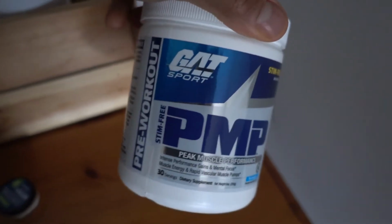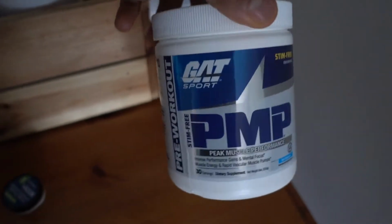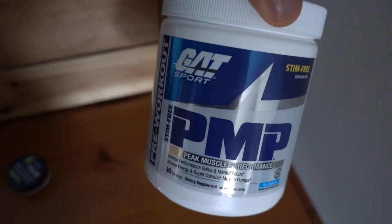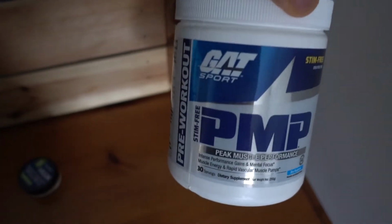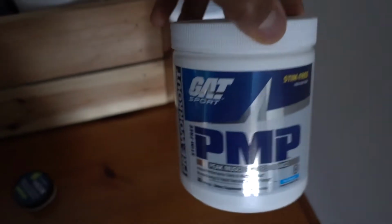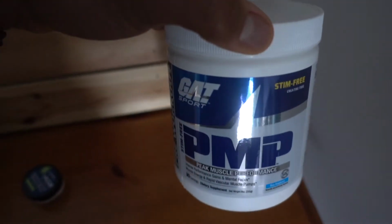Right, so time to get my intro workout sorted. Got my bottle of water here. Also, here's the pre-workout. GAT Sports, G-A-T. Do not bother buying this. There's another one actually, which is all gone. This is the non-stimulant one. The other one is the stimulant one. It has a silver lid and maybe a yellow, I think an orange box. Do not bother your arse with these pre-workouts. They are shit.